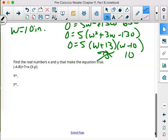Find the real numbers x and y that make this equation true. Well, we got parentheses all over the place, so let's get rid of those first. Negative 4 minus 8i in parentheses is just to show us that that's a complex number, so I don't need those parentheses. But in the back, some of you are still forgetting to distribute a negative. And I knew that because you wrote minus yi in the back.